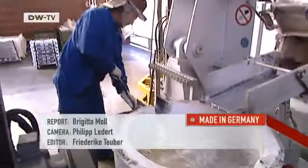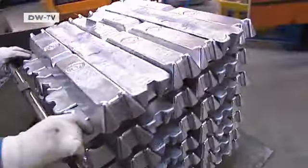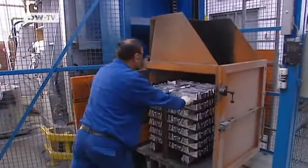But for now, Metabo still needs aluminum. Its die casting machinery is still much in demand. Every 20 minutes, a load of aluminum enters the kiln.